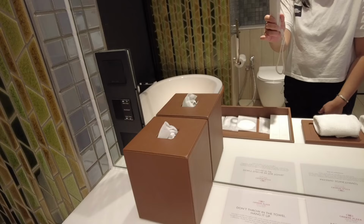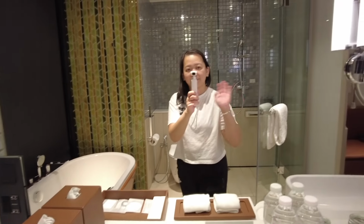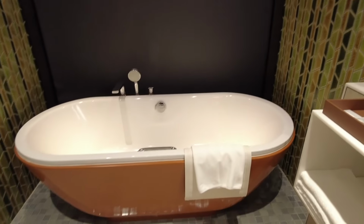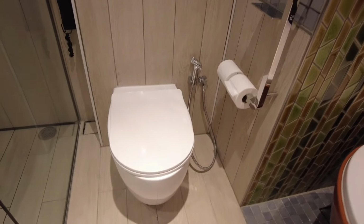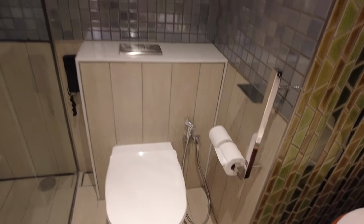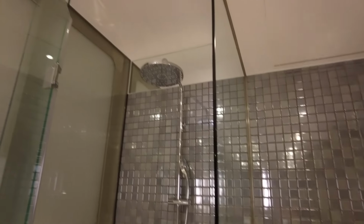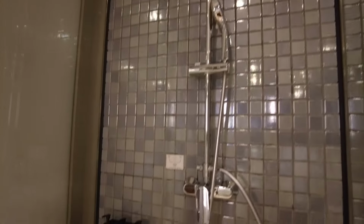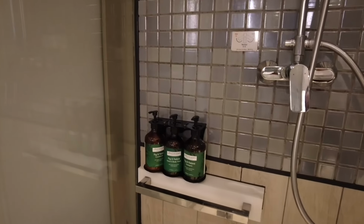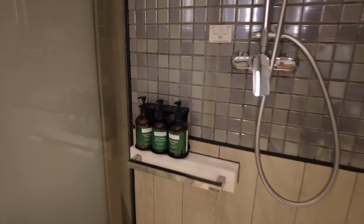Toothbrush. Bathtub. Toilet with bidet. Shower. Double shower head. And the bathroom amenities.